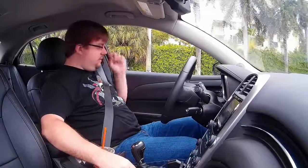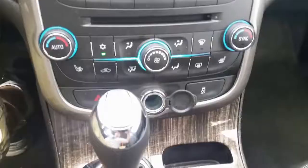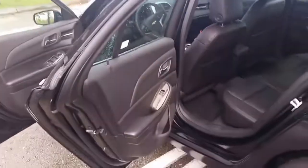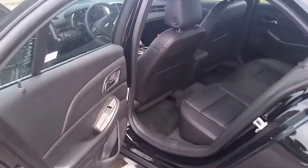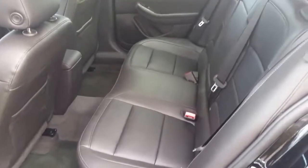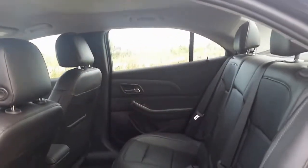Overall, I think the attention to detail of the interior of this car is pretty nice. I like the faux wood grain thing they've got going on here with the dark wood in the center. It's got the OnStar, of course, and just your standard lights up here. Plenty of room in the back seats. There's more than enough room for any and all of your passengers back there. You could easily fit 3 people in that back seat without a problem.